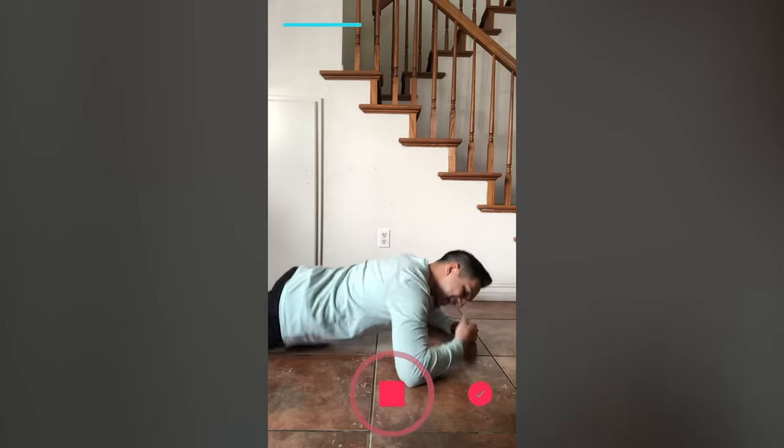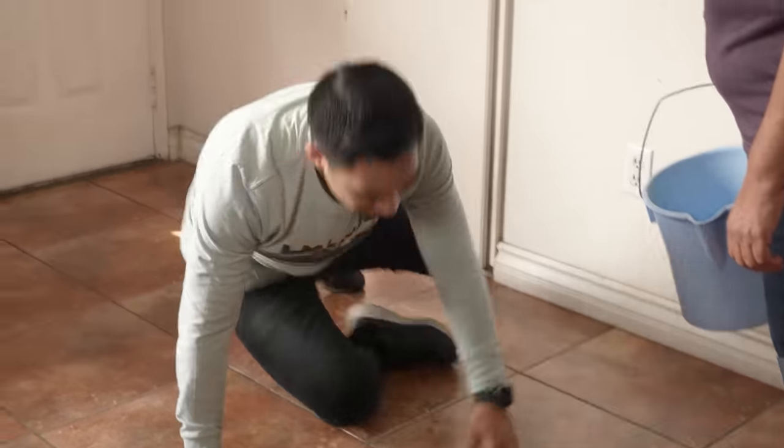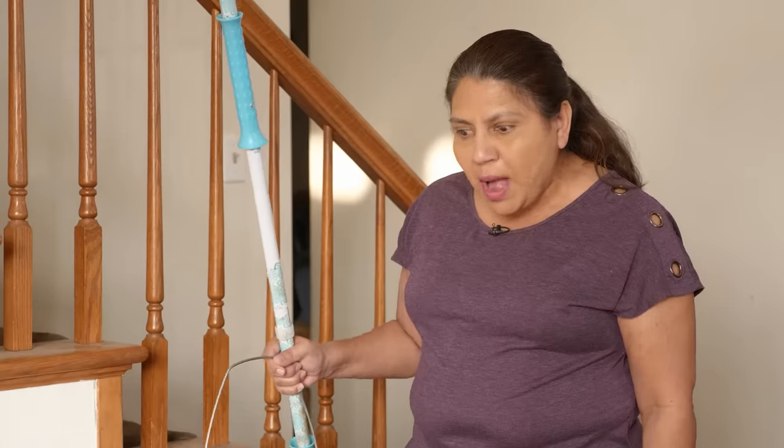Get a bucket and a mop, that's a wet. Toma! Mom, you messed up my TikTok. I had it that time. Dijiste que querías cubete trapeador. Aquí está. I didn't actually want it. I'm doing the WAP. Instead of doing the WAP, start to mop.